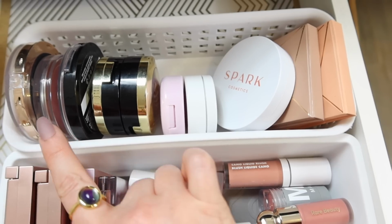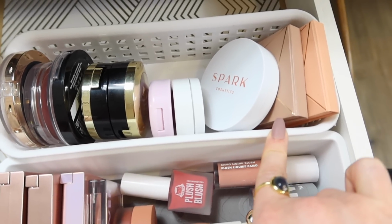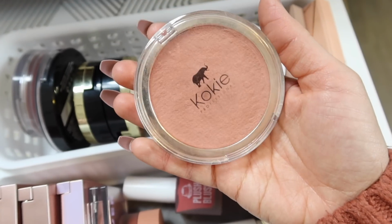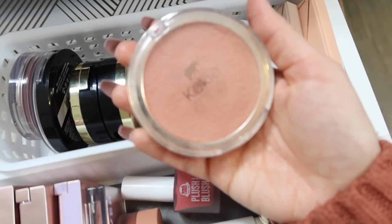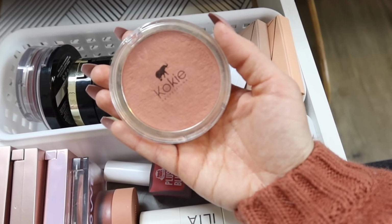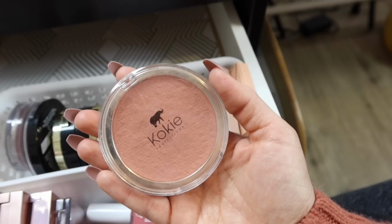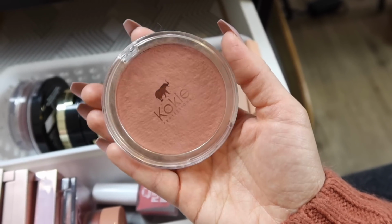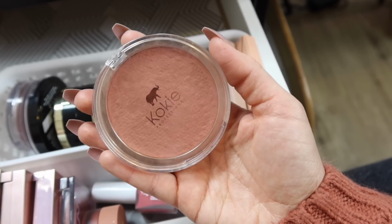Then in this third container, I have powder blushes and powder highlighters. This is the Koki Soft Gradient Blush in Bellissima. It's no longer a gradient because I repressed it. I sadly think I ruined this. I think repressing it actually kind of messed it up somehow, but the shade just has not been the same. It almost has like a pinkness to it that was never there before, and I'm not enjoying it.